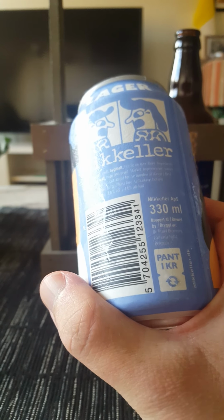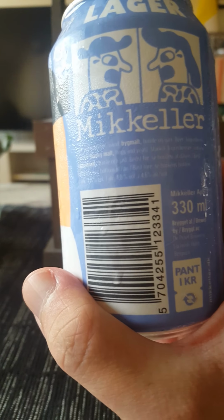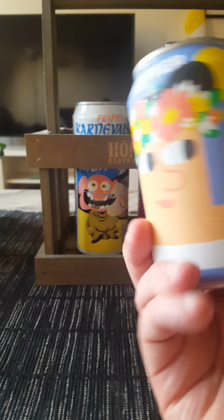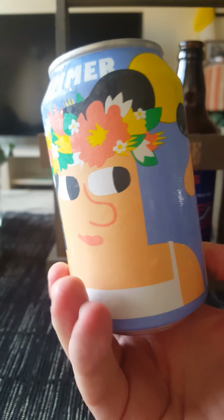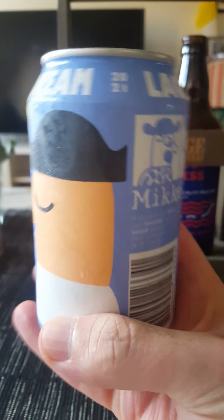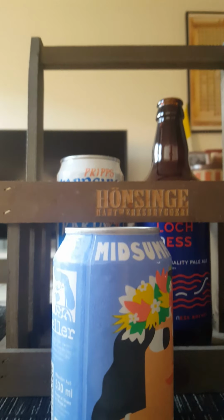Really hard to read there. Well, I can't see all that, so small font there, I can't really read it. But anyways, barley malt, yeah. There you go, there's the artwork. Very, very Mikkeller. There you go, Midsummer Dream. Lager, 4.6%. Let's open that can up and see what we have.